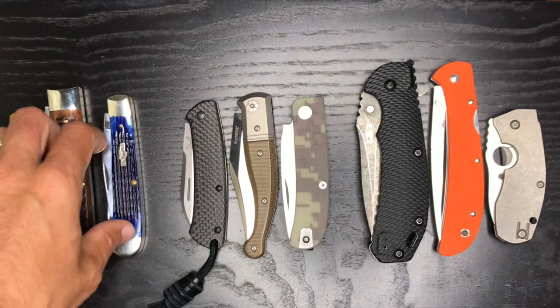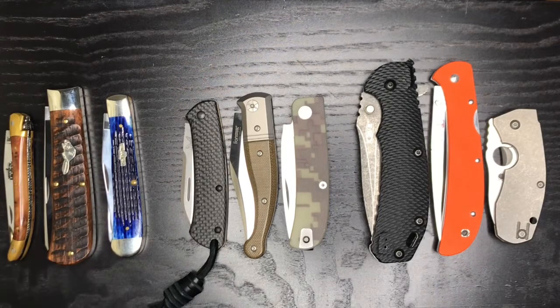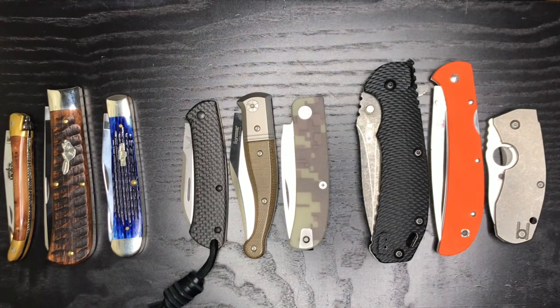This is a Case full-size trapper. We've seen those quite often. Probably no need to get into those, but that's kind of a little mini look at my traditional lineup. I'm also a big fan of today's modern folders.